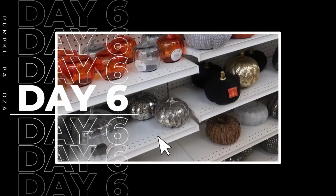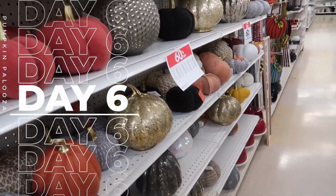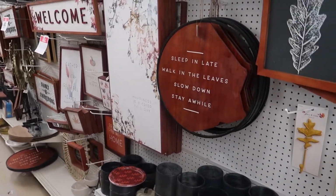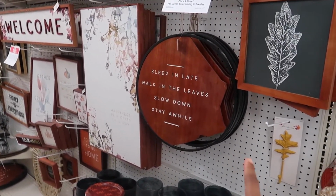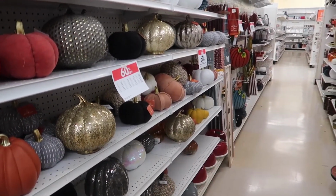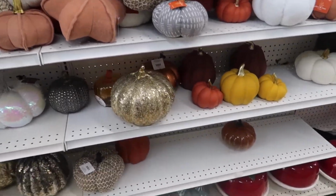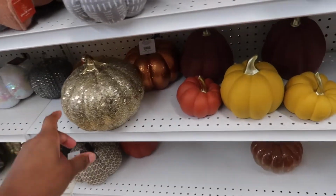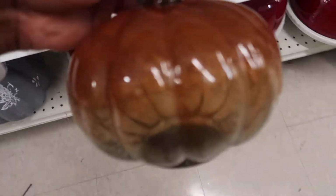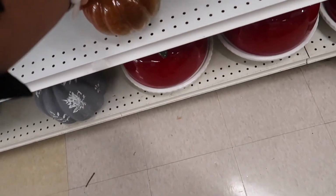Let's go shopping. Let's find us some pumpkin decor. Chunky? Not chunky, maybe? This is kind of cute, strangely enough. But I want something like this. I saw it at Pottery Barn. I kind of want something like that, but bigger.